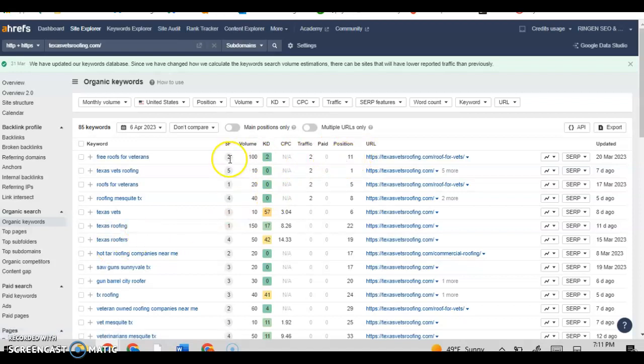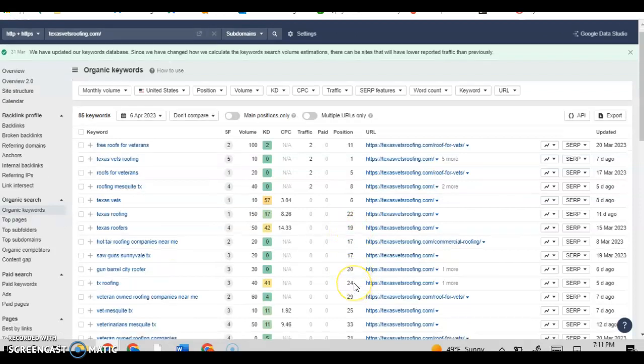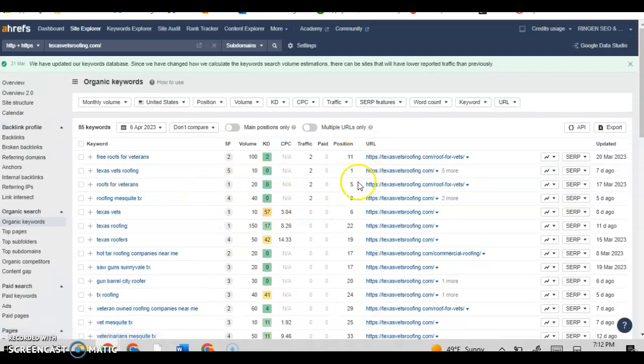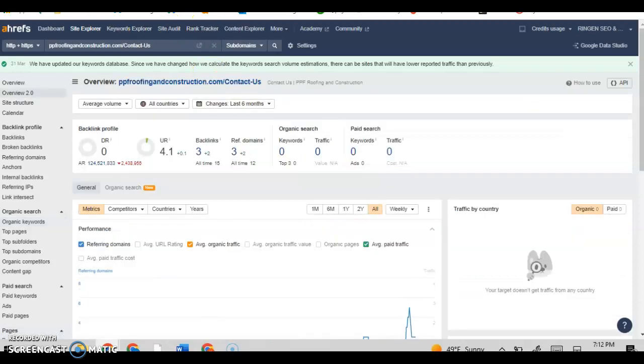So on here, like free roofs for veterans, 100 people are searching that up. But the position that they're in for that specific keyword is the 11th position. So not all of these keywords, as we can see, are doing good for their website anyways. So that will actually help you rank. We can rank you really fast by getting specific keywords for your website, because here, as we see, you have 0.